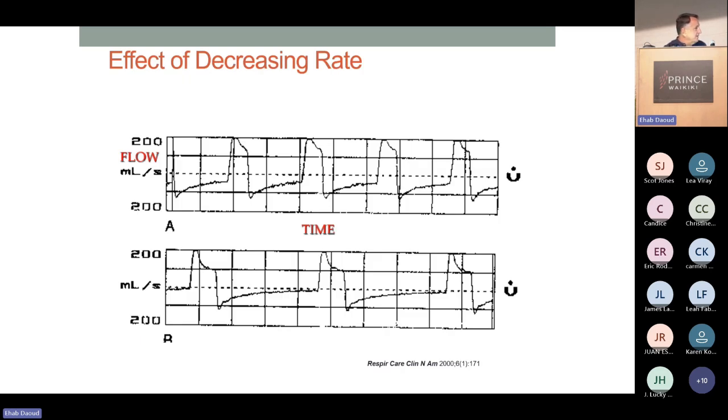This old slide shows you a case where a patient is ventilated at a fairly high respiratory rate and has some air trapping as denoted by the failure of the expiratory flow waveform to reach zero. You simply turn down the respiratory rate, and in this particular patient, the auto-PEEP is resolved.